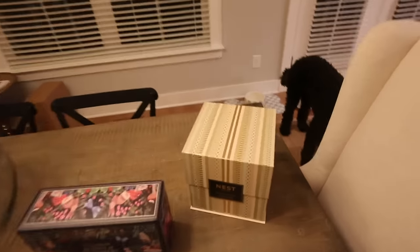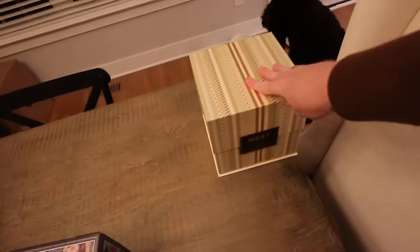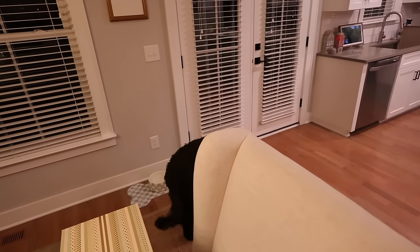Oh, also, our Christmas candle came from Nest, the birchwood and pine, but I'm saving it for the new house before we burn it. Such a good candle. The plate worked. So we'll have to serve her on china.